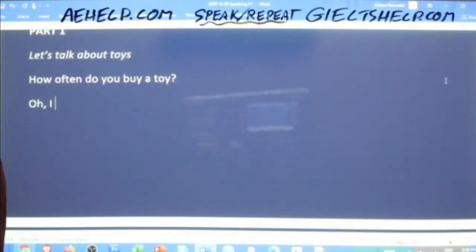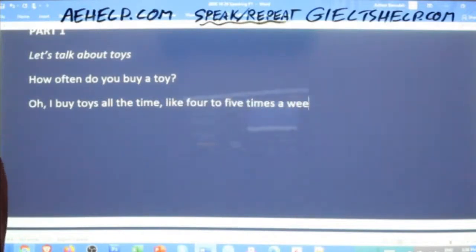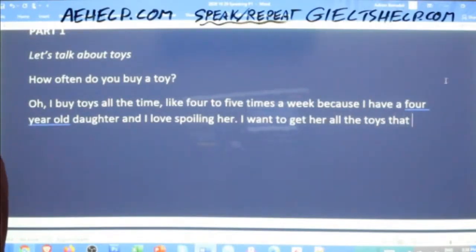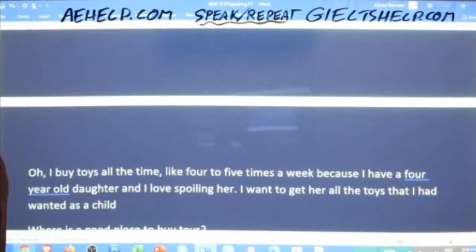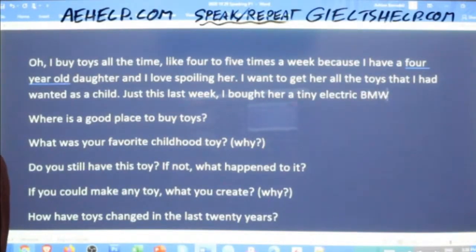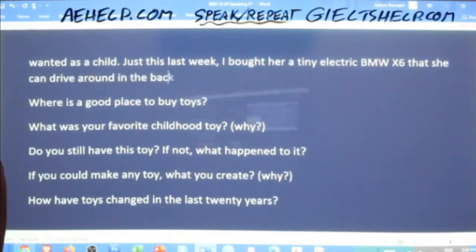So, I buy toys all the time, like 4 to 5 times a week, because I have a 4-year-old daughter, and I love spoiling her. I want to get her all the toys that I had wanted as a child. Just this last week, I bought her a tiny electric BMW M6 or X6 that she can drive around in the backyard.